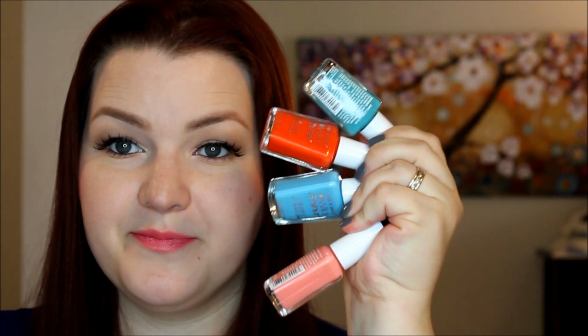So I would say wait and get a sale on those, but they're limited edition, so they might just disappear really quickly. And I actually think there were only like two of each one on the display that I saw yesterday, and that was the first time I saw it, so this might be just brand new out. I saw mine at Walgreens. Okay, so in the same display, they have these four polishes.